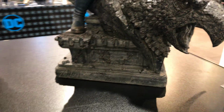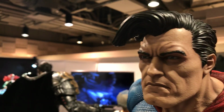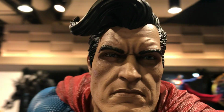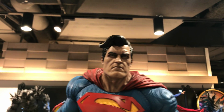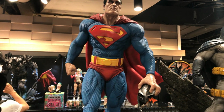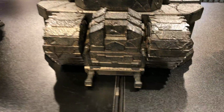Okay. Now the companion piece is obviously Superman. So this is his head sculpt. Very unique. Some people say that he looks like Elvis Presley. Some people say he looks like Ronald Reagan. But whatever figure or person you identify this piece with, he is unique. But the base is actually quite simple, even though it looks like a tank.